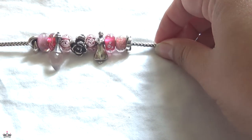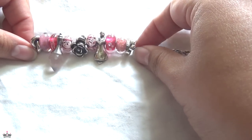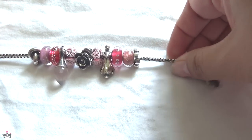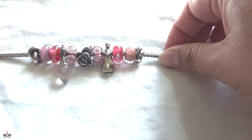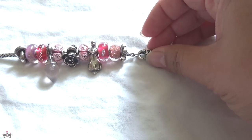And again, I'm just waiting to buy more of this shade of pink to fully fill this bracelet. So yeah, it's a work in progress. It's not quite done yet. But in the meantime, I decided to wear her. So let's go ahead and zoom in for some close-ups.